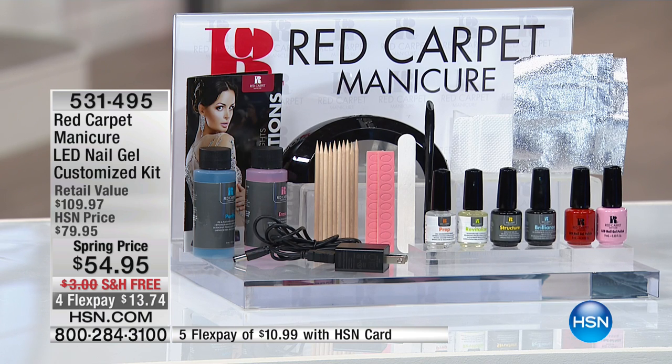One other thing, I know you're getting two colors in this system. They're two gel colors. You get that beautiful blush baby pink. It's a soft pink, a great neutral. And you're getting that pop of red, which is really sexy and fun. Great for Valentine's Day. Absolutely.